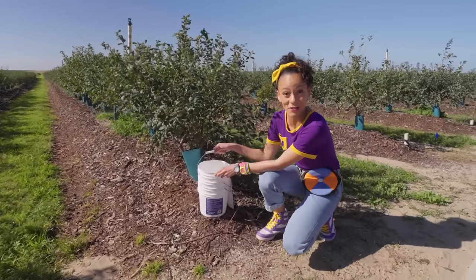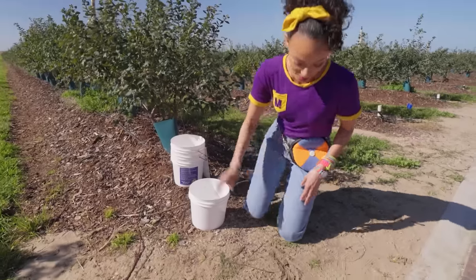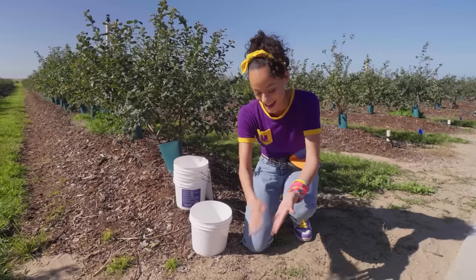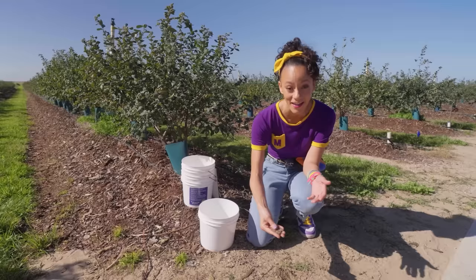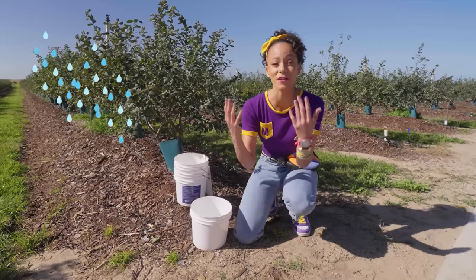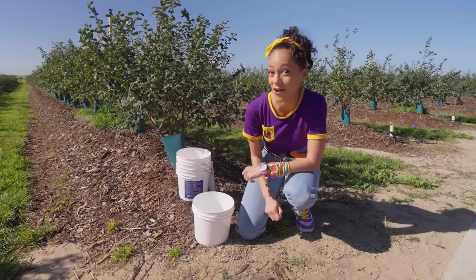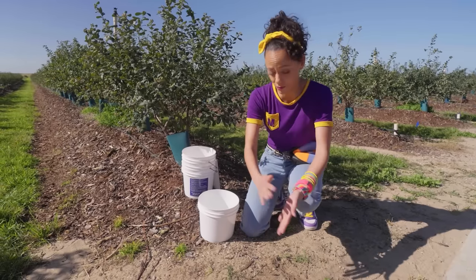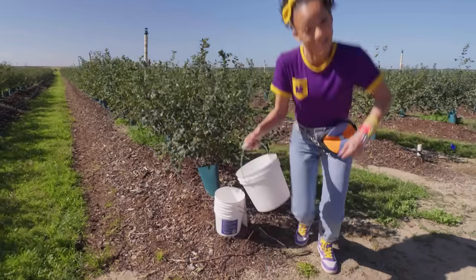That you can use to collect the blueberries once they're picked. That's so fun. Come down here, look at this. Have you ever seen sand on a farm before? You might not expect sand at a farm, but this sand that's really soft and fine is called sugar sand, and it's really helpful for the blueberries. With this sand, the water can drain quickly, which is super important because blueberries do not grow in a lot of water. So this sand's really fun to play with and touch, but it's really important for the blueberries. So I'll just leave that there. Do you want to pick blueberries with me? Let's go.